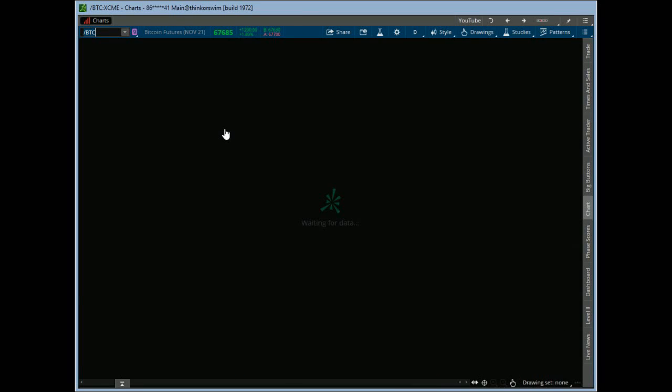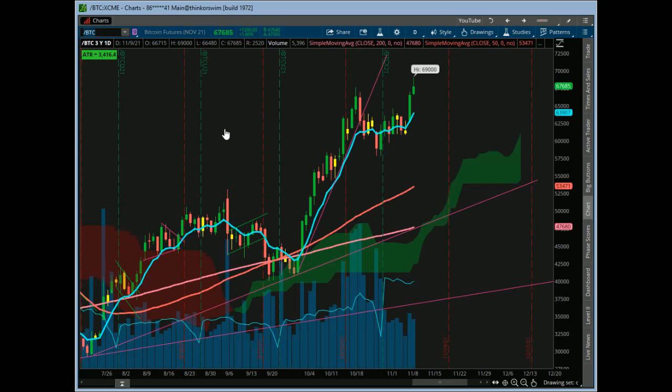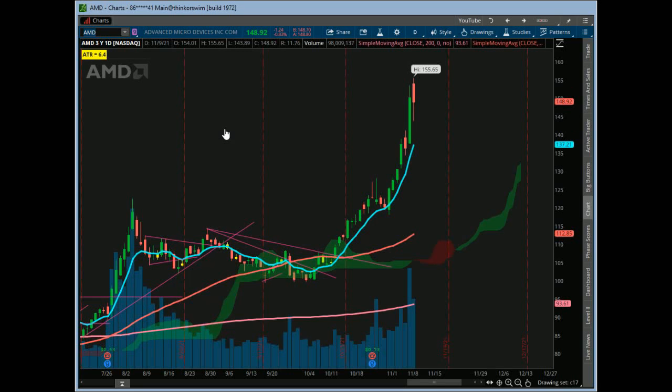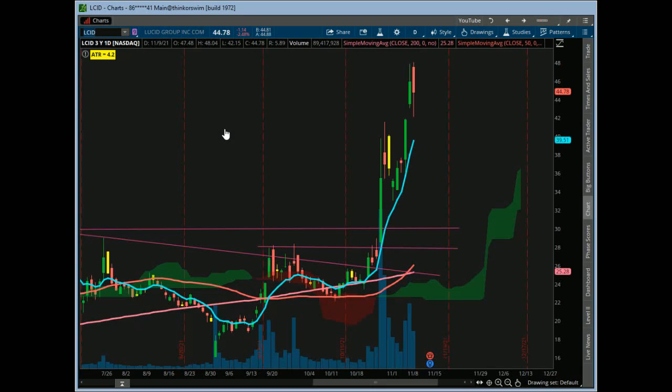Let's take a look at Bitcoin. So Bitcoin, again, fresh all-time highs. We called that yesterday at the market wrap, so now we'll just see what it's setting up intraday. We'll look at it in the bubble report tomorrow morning. AMD, not quite a dark cloud cover candle, but still a little bit interesting, right? LSID, dark cloud cover on this one, so that's interesting going into tomorrow.